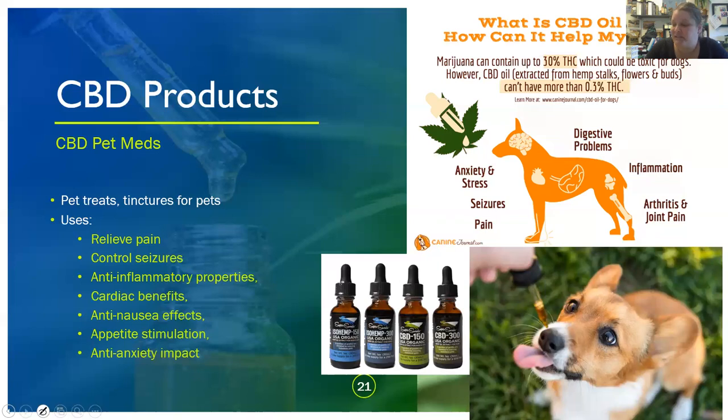But whether they're in treats or tinctures, just like what we take, they're going to be used in similar manners to reduce pain, reduce anxiety and stress. It will also help control seizures in dogs, has anti-inflammatory properties, cardiac benefits, anti-nausea, appetite stimulant, arthritis and joint pain, all of that.